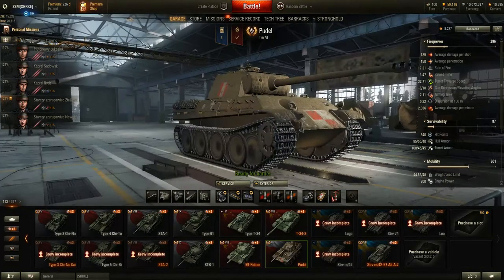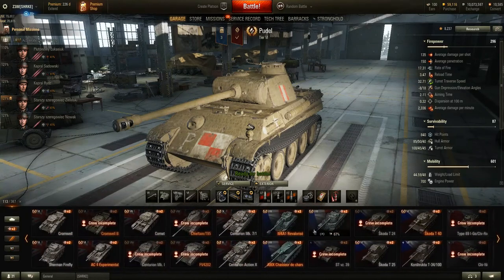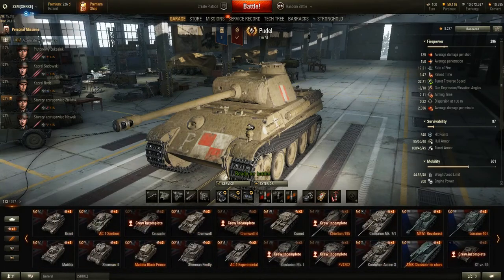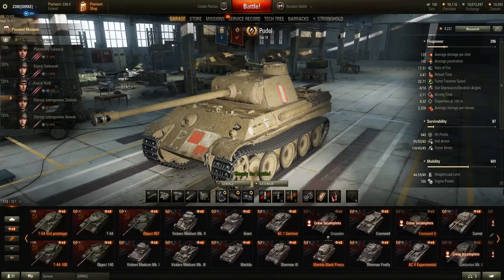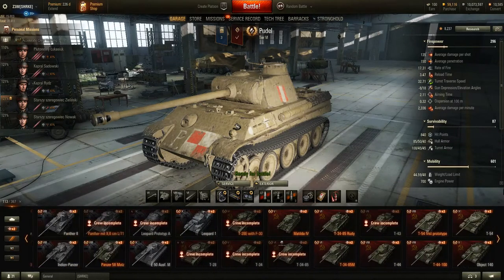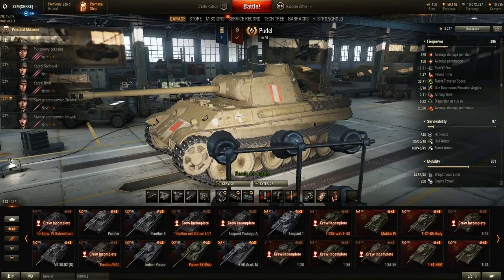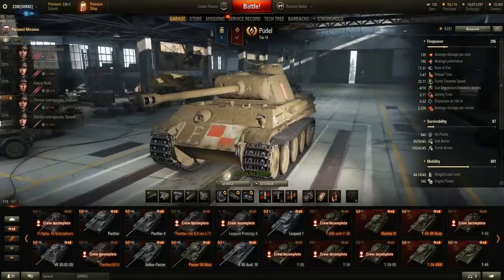So back to the Poodle. Like I said, if you're earlier, it's a 3002 M or stock Panther. This is what you get, right? The looks are the same. You're talking differences between the G and A models of the Panthers. That's a difference. This would be a late 44, a late model Panther.